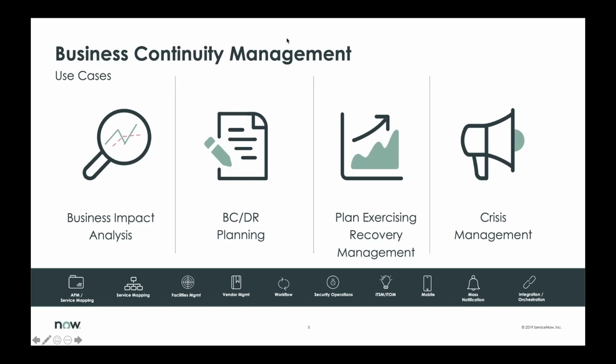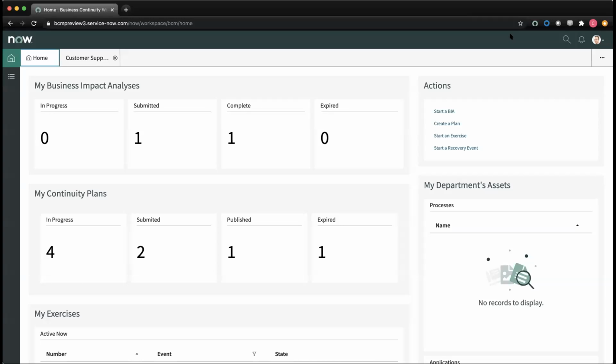So I will now transition to the live demo. So I will bring up my screen here. All right, so let's start from one of our business continuity management dashboards.